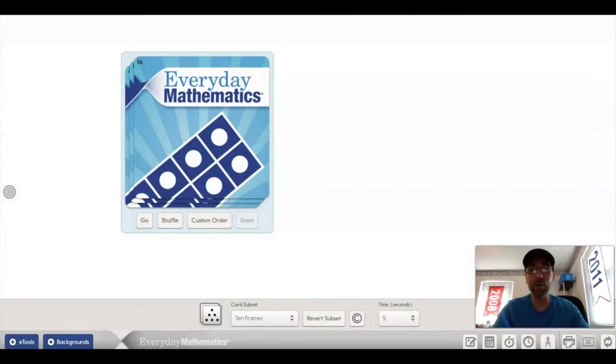Today, we are going to be looking at some 10 frames that are going to be on dot cards. And you are going to have 5 seconds before the card automatically flips over. In those 5 seconds, you are going to have to count all of those dots that you see. Once you know the number of dots, hold up those fingers so that I can see who is correct. Here is our first one. Eyes on the screen.